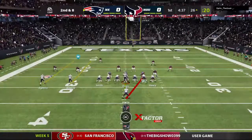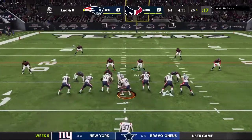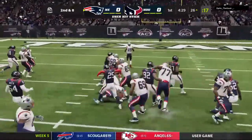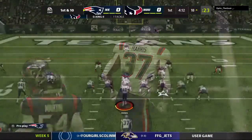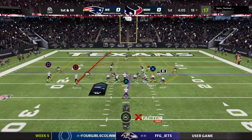The last run good for 2. Here's 2nd and 8. That's a good play by the guys on the defensive side of the ball. Held him to a gain of 2. And that changes the playbook a little bit now for the guy calling plays. 2nd and 8. Now he's got to probably think about going to the air instead of maybe staying with the ground game. Our game not even 2 minutes old, but a quick red zone opportunity.